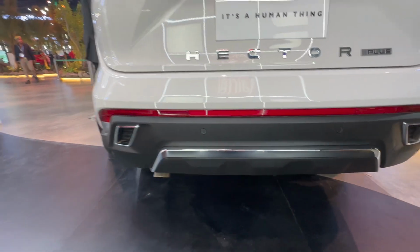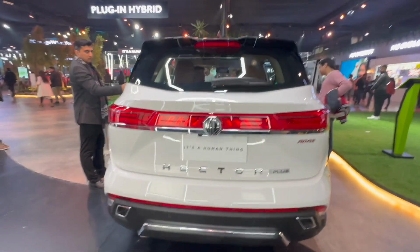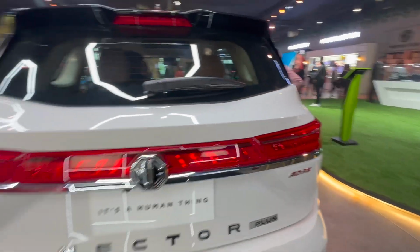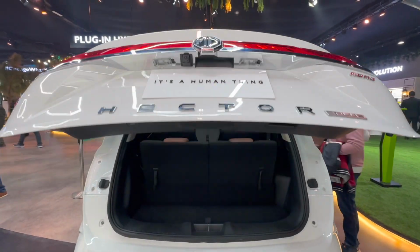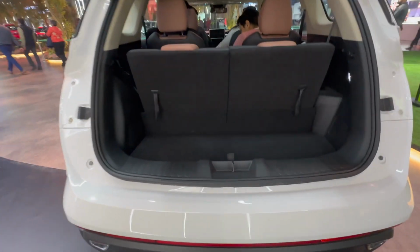You also get a fake exhaust treatment which has chrome surrounds on it, so a lot of chrome. You also get this red reflector at the bottom of the tailgate, so it feels over designed somehow. The good part is that we do get blessed with a power tailgate because it's really required in this car with a very heavy bonnet and a tailgate. Although we still miss out on the hydraulic struts at the front, we do get a power tailgate for the back, so that's nice.